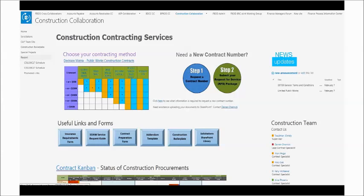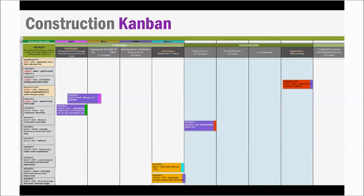And then another thing that we have down on the bottom down here is the contract Kanban, which you can utilize to track your project. Is that a fancy word for schedule? It is.